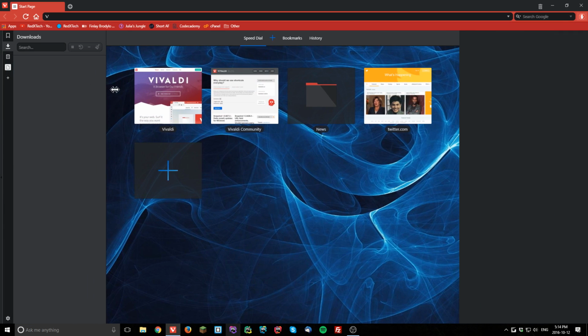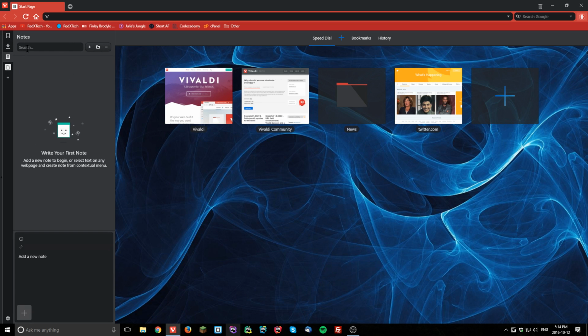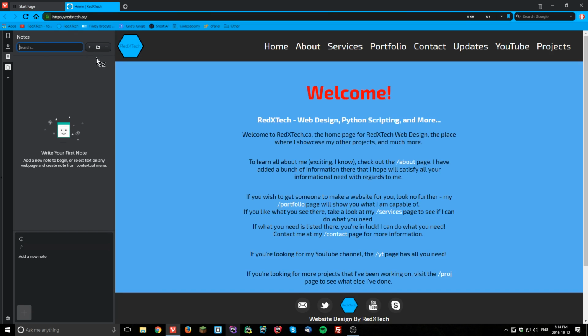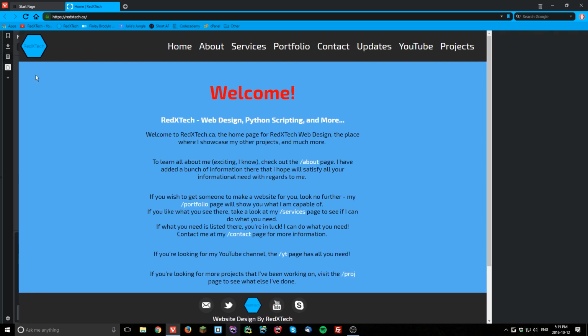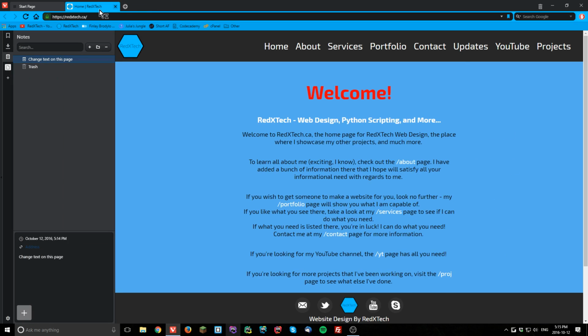You can have bookmarks on there. You can have notes. Like I can go to my web page and create a new note and call it, say, change text on this page, and there I have that. Now I can still access it over here, but let's go RedXTech, and it'll automatically be on that site for you.